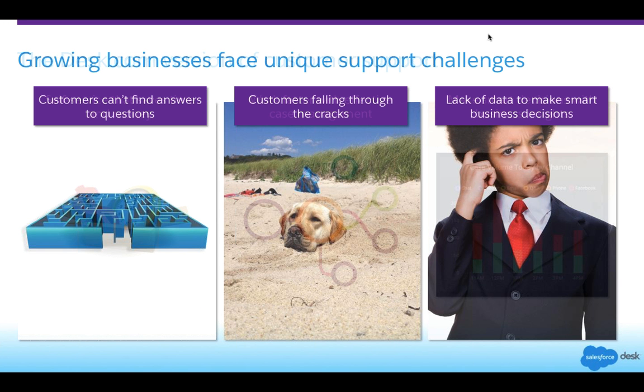So the first one is we find that the customers of our customers have a very difficult time finding answers to questions. And so what does that mean? If you're a brand new business and you're just getting started, chances are you don't have a lot of resources where your customers can find answers to their questions without contacting you directly. Now, in very plain terms, this is basically called a support site, right? And so giving your customers the ability to help themselves is a huge win, and it's a huge factor in answering that problem. How can customers find answers to the questions that you want to provide about your product or service?